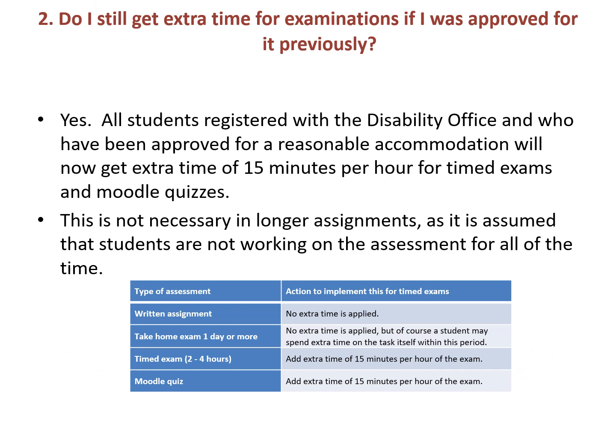Do I still get extra time for examinations if I was approved for it previously? Yes, all students registered with the Disability Office and who have been approved for reasonable accommodations will now get extra time of 15 minutes per hour for timed exams and Moodle quizzes. This is not necessary for longer assignments, as it is assumed that students are not working on the assignment for all of the time. The table below details the type of assessment and the action taken to implement extra time for timed exams. In written assignments, no extra time is applied.